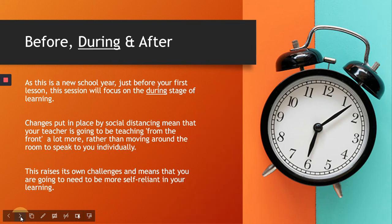We'll be saying to students that in their first session, we're going to be focused on the during phase, so that phase in the middle, and we're going to be looking at different strategies to help them learn a bit better in the classroom. The changes that are brought about by social distancing do mean that students are going to need to be more self-sufficient with their work and more independent. Teachers are going to be teaching from the front with less opportunity to circulate the room, so this does raise challenges.